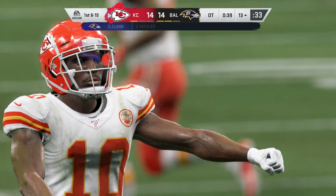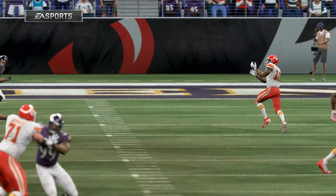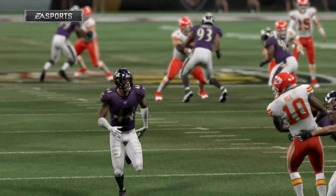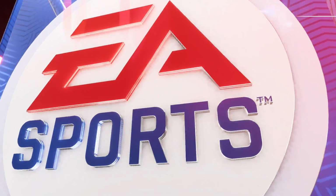A lot of efficiency here on this drive. Heck, this may be their best drive of the game. Yeah, if they'd moved it like this throughout the entire game, we probably wouldn't be here in overtime. But right now, what you just said was the key word, efficiency. Taking care of the ball, move it downfield, get themselves in a position to score, and win this game.